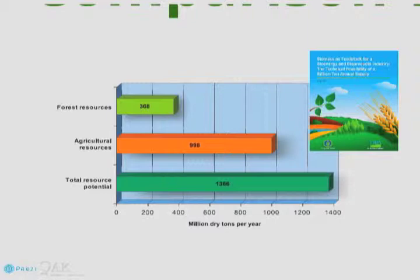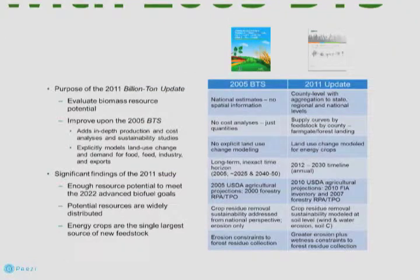And in short, Bob Perlack at ORNL and others who contributed to that effort identified close to 400 million tons of forest resources and close to 1 billion tons of agricultural resources, with, yes indeed, probably more than 1 billion tons of feedstock that might be available to meet that target. But of course that begs the question, what's that feedstock really going to cost?